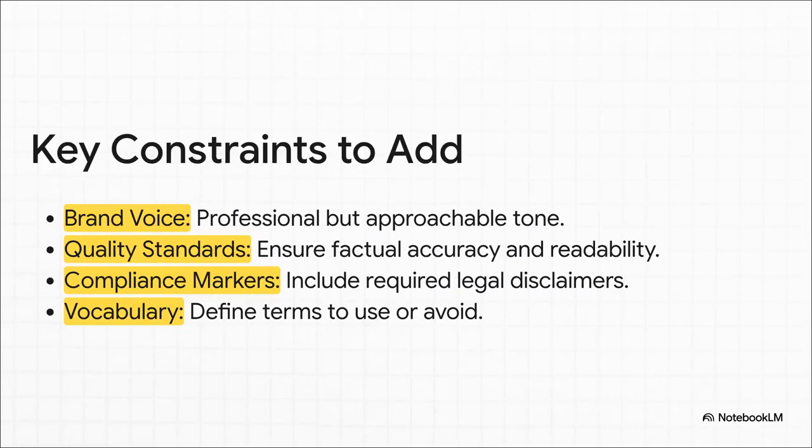You can control your brand voice, like tell it to always say customers instead of users. You can set quality standards, like making sure everything is factually accurate, or even tell it to include mandatory legal disclaimers. Every single constraint you add gives you more and more precise control over what you get back.